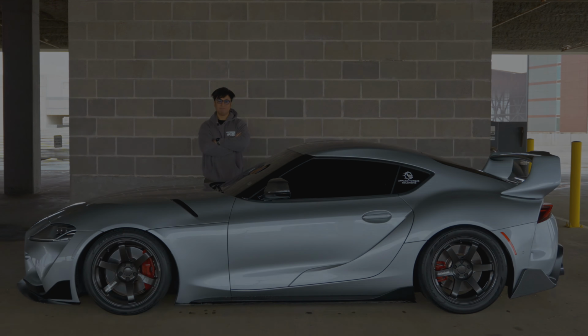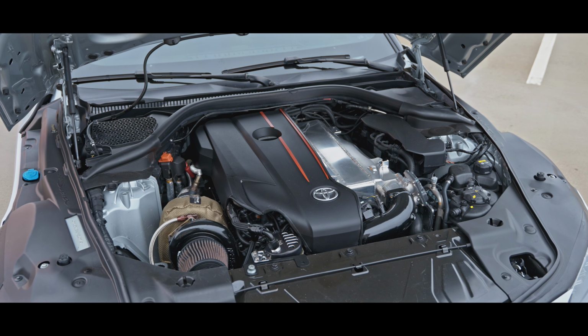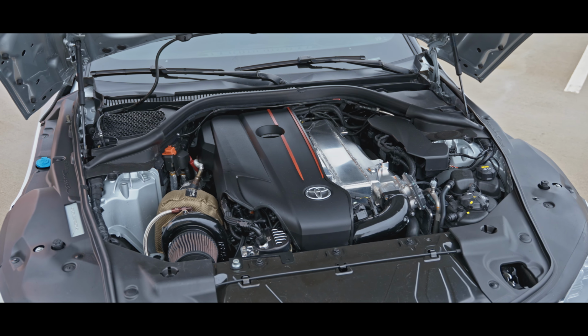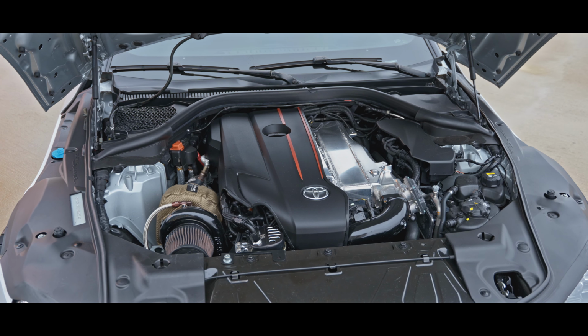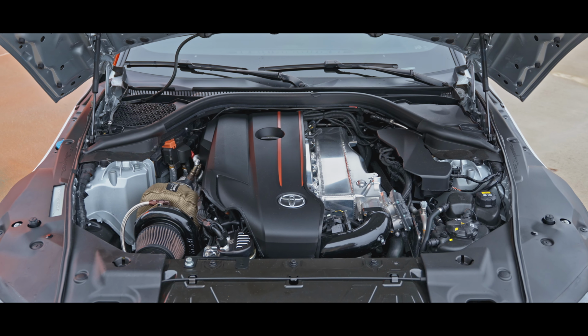All right, so we got the hood popped. You guys can take a look at how my engine bay sits now with the B-roll that you're seeing on the screen. So let's go over the first stage of your modding process.